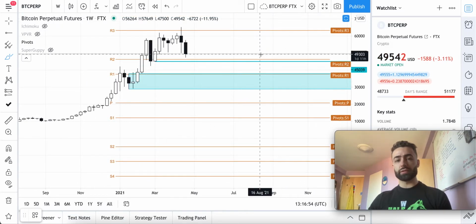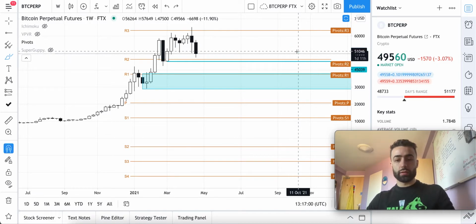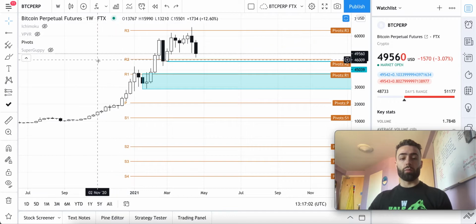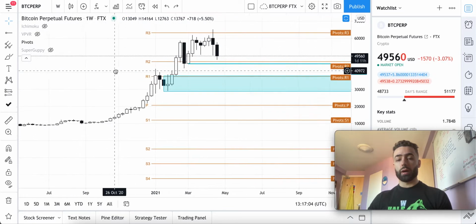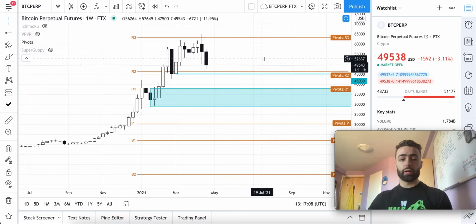I know in the recent videos I've been talking about still buying the dip, and the price action up until I would say yesterday, the day before, was looking good to buy the dip, and we'll talk about why my bias has shifted.